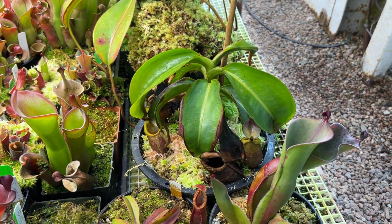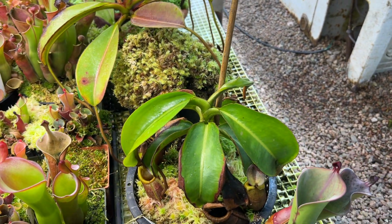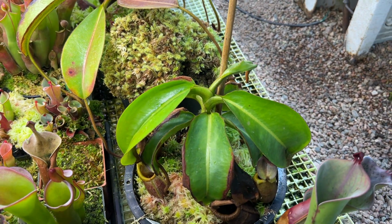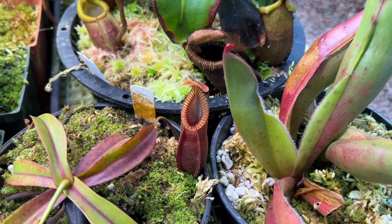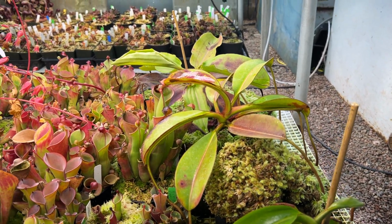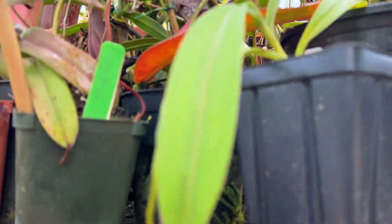Kinnibaluensis, this is one Tony and I made back in 2013. Just moved this one out of my freezer grow chambers, so it gets a little feisty for the first few leaves when I bring them out to the greenhouse, but it's coming along. And we have a nice Diabolica pitcher there, and good size Veitchii and Raja. So let's go on up and see what else we've got.